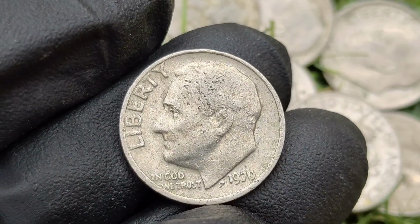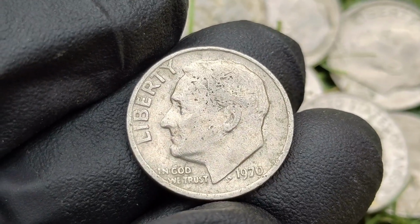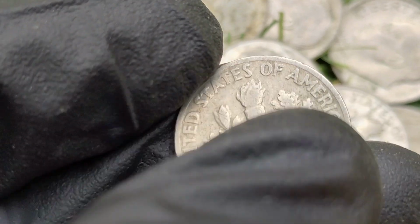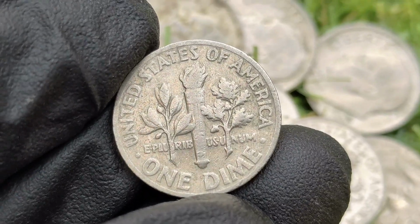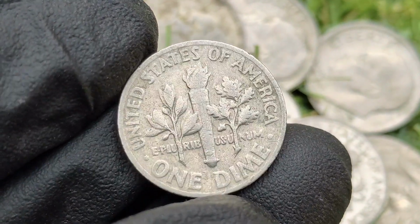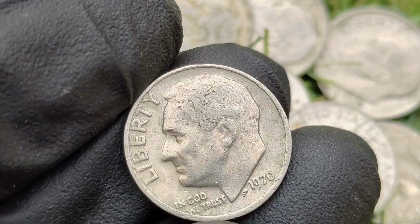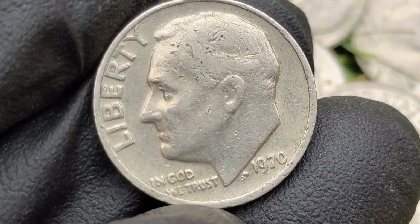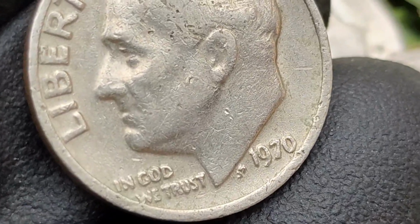1970 S proof dime. Typical proof coins from 1970 are worth around $1 to $50 depending on the condition. However, the 1970 no S proof dime can be extremely valuable, ranging from $500 to $2,500 or more in high grades. Error coins, double die and off-center strikes: error dimes from 1970 can range in value from $50 to several thousand dollars, depending on the specific error and condition.